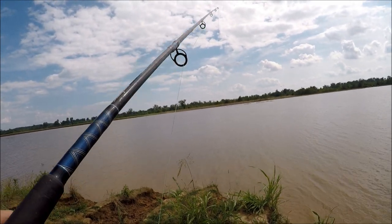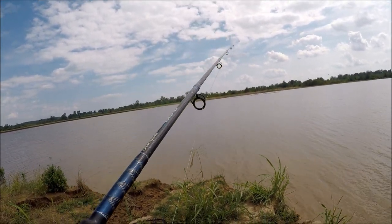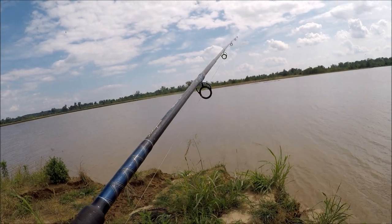Not too far out there, and it doesn't feel too deep. Maybe 8 feet.